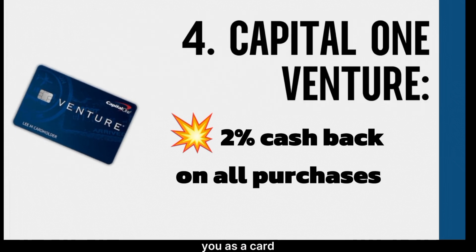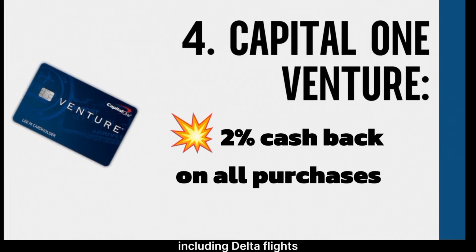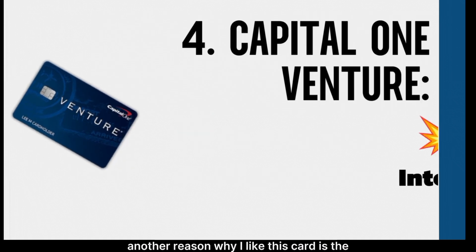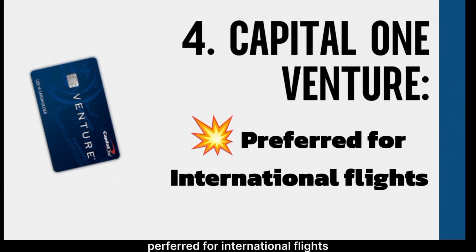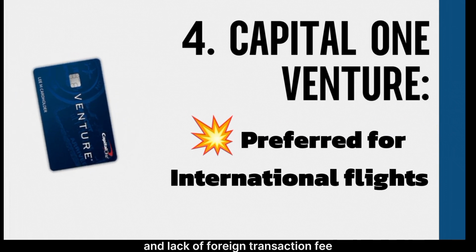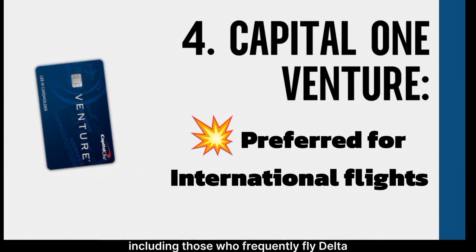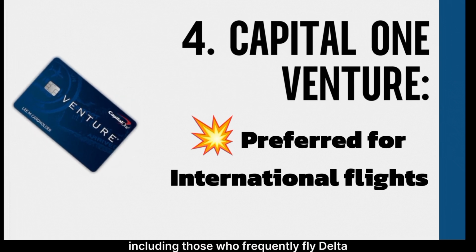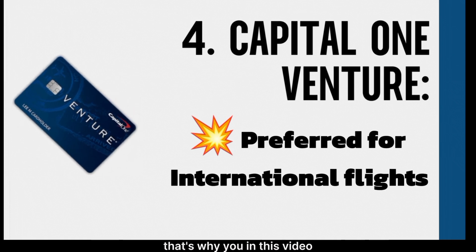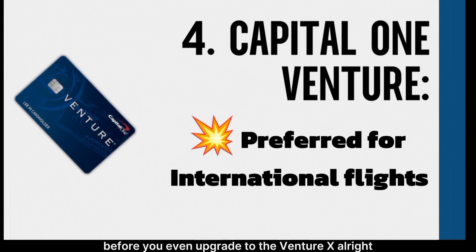As a card holder, you earn a consistent 2% cashback on all purchases, including Delta flights, providing flexibility and value. Another reason why I like this card is that it's preferred for international flights. With its versatile reward structure and lack of foreign transaction fees, the Capital One Venture card is an excellent choice for international travelers, including those who frequently fly Delta for international trips. So in case you fly Delta a lot, which I'm certain you do, and that is why you're in this video, then this is a good one for you to go for before you even upgrade to the Venture X.